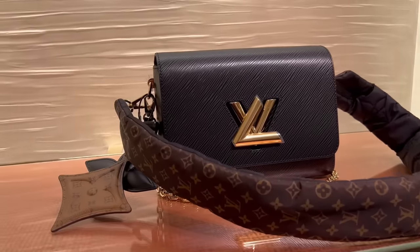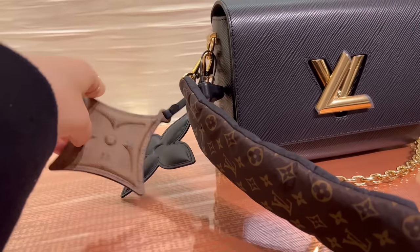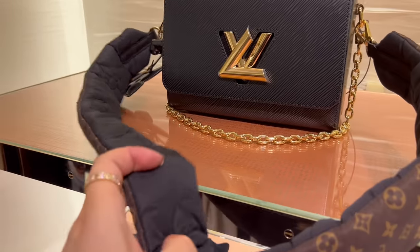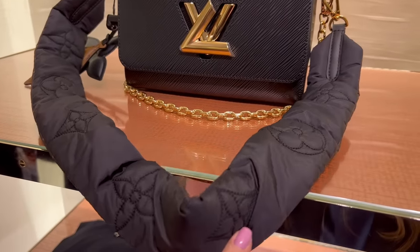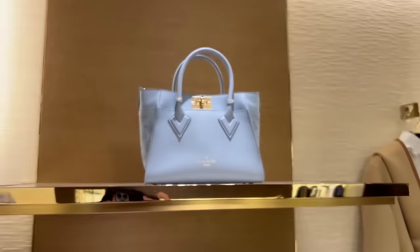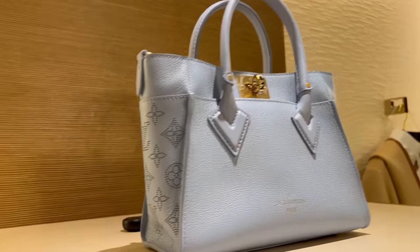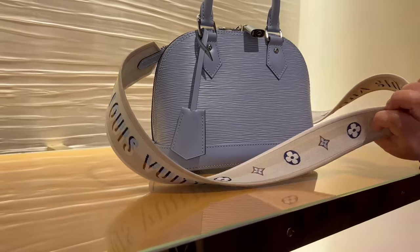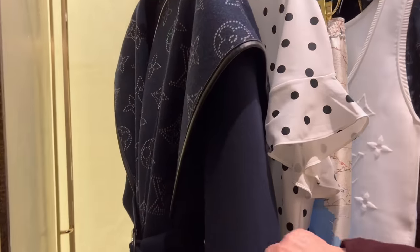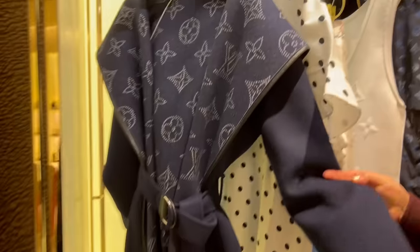What do we think of this one? I actually quite like the strap and the charms as well. Yeah, this is cool. I like this. Actually, I just realized on the other side it's embroidered with the flower detail. So cute. I would love to get a classic flap in this exact icy blue color. I like the navy blue with this one. I don't know if it's reversible, maybe it is. It's really nice.